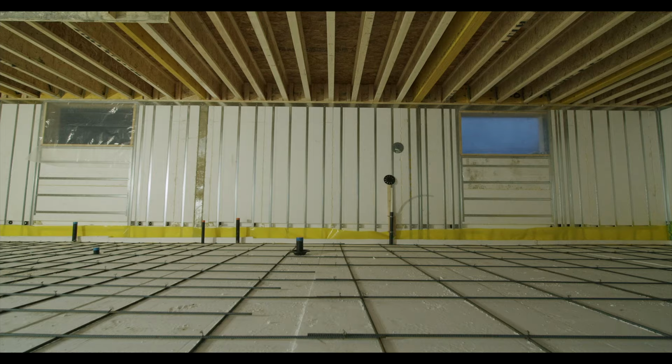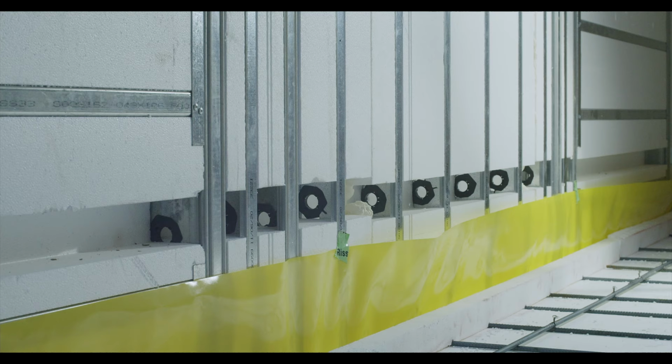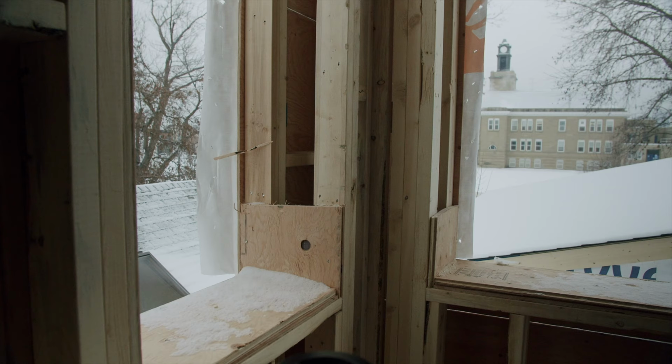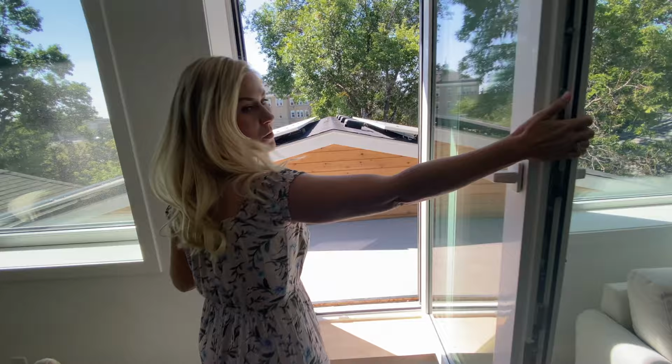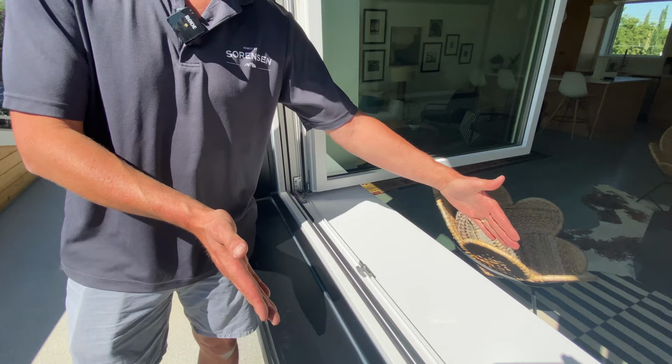In our basement slab we have an R30 floor assembly down there. And in our basement foundation, we have an R50. And when we move to our above grade wall assembly, we have another R50 there. And then up in our attic space here, we have an R80 loose fill cellulose. No hot air gets in the hot summers, and no cold air gets in the long cold winters of Calgary, Alberta, where temperatures can reach minus 40 Celsius.